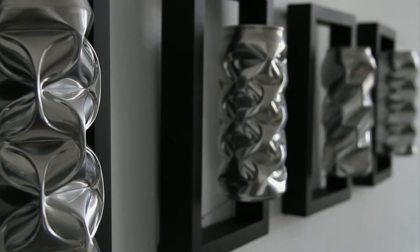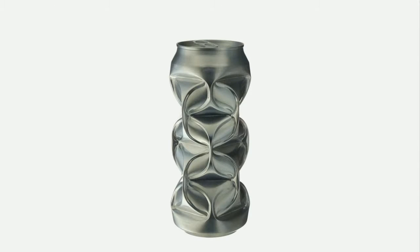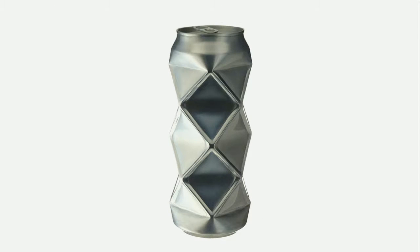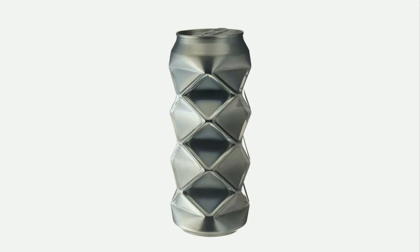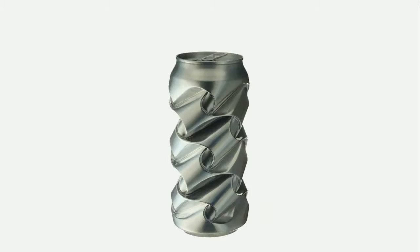I call it Irony in Aluminum, which is really just a description of the media, whereas previously I was painting, so I would say, this is oil on canvas. Irony in Aluminum just seemed like a fitting name, as well as a slight play on words, with aluminum being a metal and iron being a metal. One of the most common responses is people say they've never seen anything like this. But one of the ironies is that they have seen something like this.